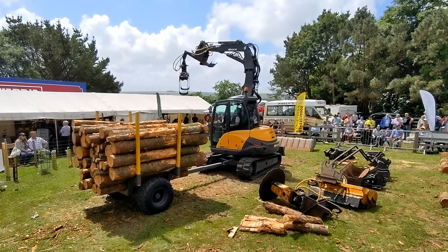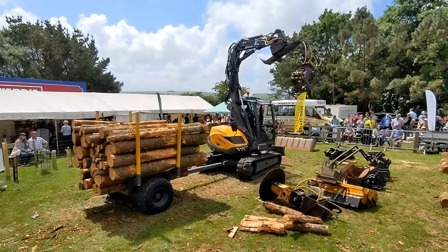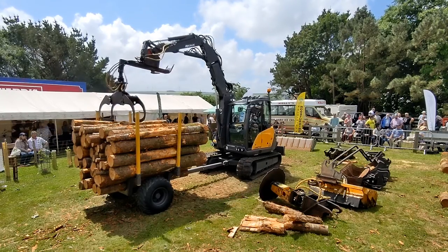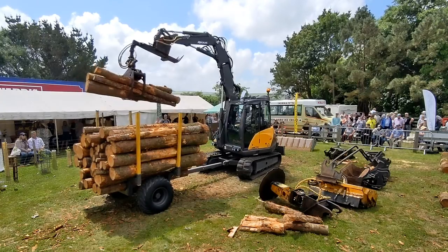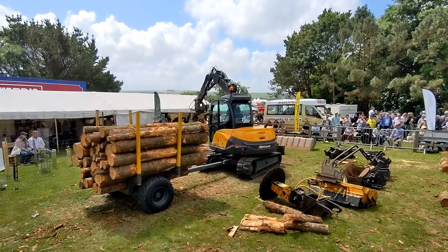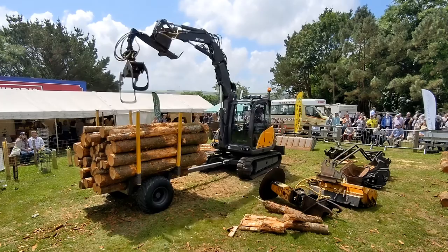We're going to give you a bit of a demonstration of our MCR in a number of different configurations and how we use it in forestry and other applications. Right now we've got the machine set up like a forwarder. It's a very compact machine. We've got our custom free hanging grab on the front. We have a tow hitch on the machine, custom designed and manufactured by us.